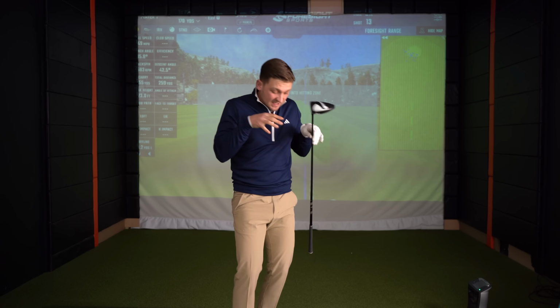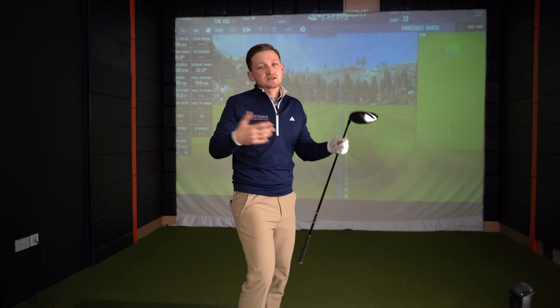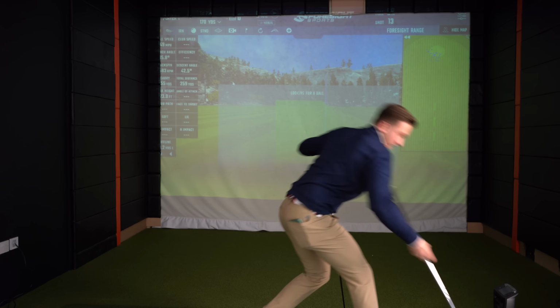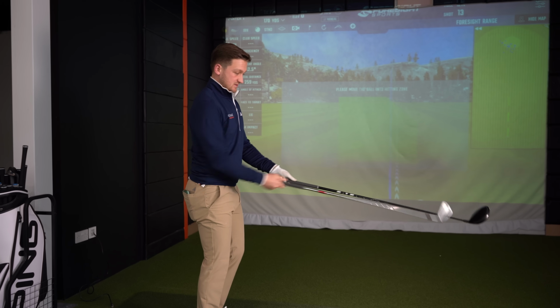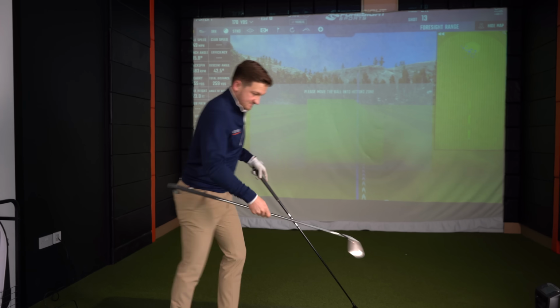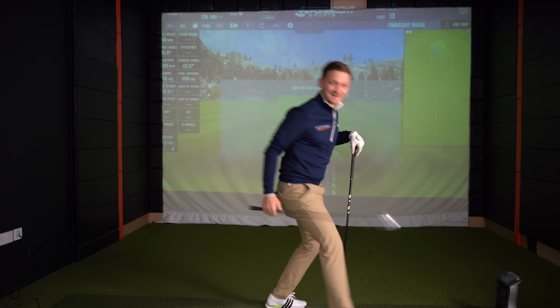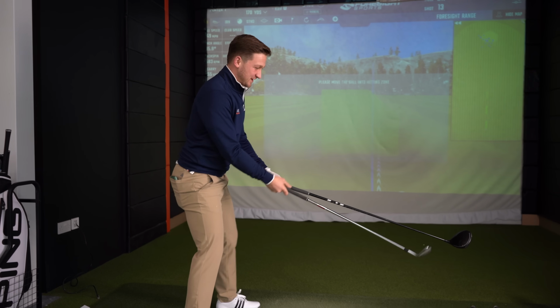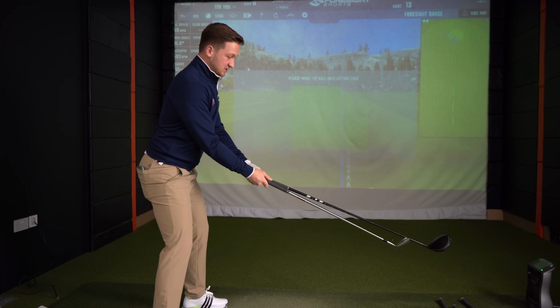So you can see it's so important to give yourself the right time to square the face. The way I explain this to my students when they come, if you think, right, let me grab my pitching wedge and look at the difference in length. That's 4-iron, Alex. That's pitching wedge. Look at the difference in length. I thought that was a very long 4-iron, very long pitching wedge. Have a look at this pitching wedge.